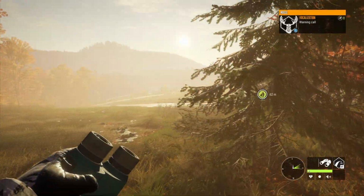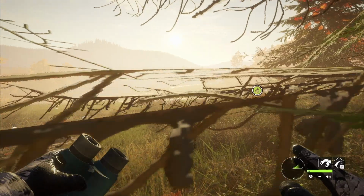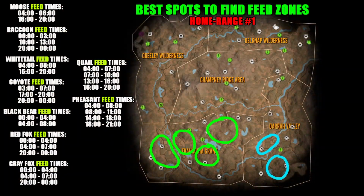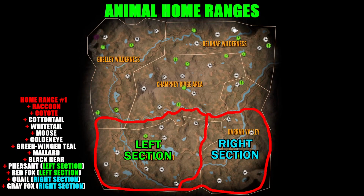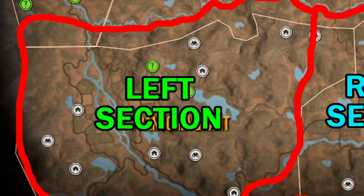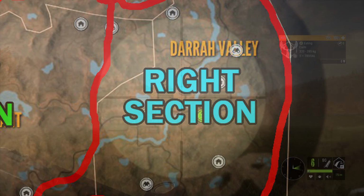One of the best things about this map and this home range in particular is that even though the river system is not ideal for hunting, there are many nice and open locations to find feed zones, which in fact are not only good to find the species I mentioned earlier, because it is also possible to find pheasants and red foxes on the left side of the home range and quails and grey foxes on the right side.